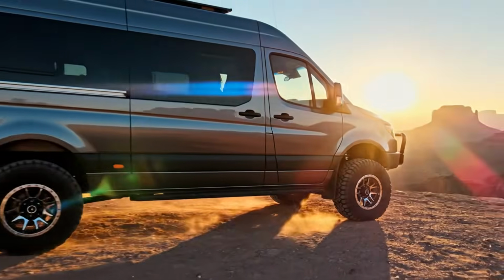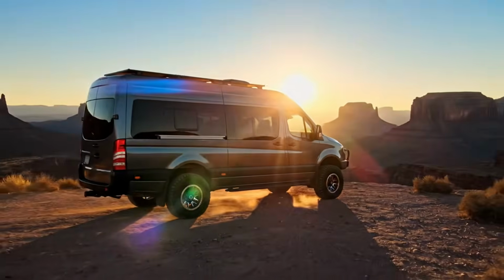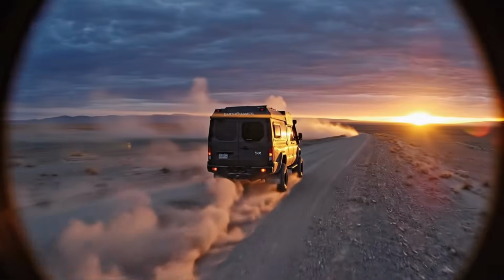Inside, the kitchen worked like it would in a high-end apartment. The microwave doubled as an oven and air fryer, letting us prep sides while the main course cooked outside. This kind of flexibility matters more than you'd think.